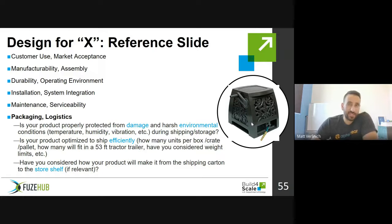And so they wanted to see what their opportunity was for taking costs out of it, and if there were any additional benefits that they could get in terms of durability, ease of installation and assembly, packaging and logistics, by changing the design of this.